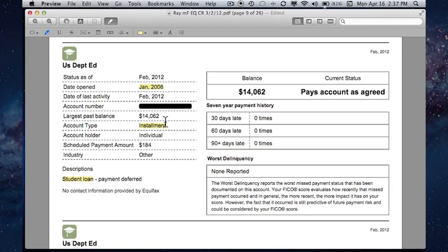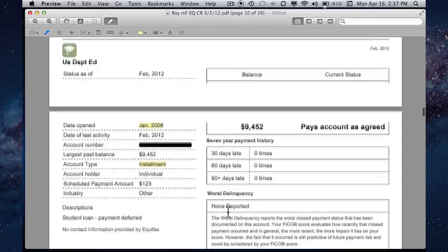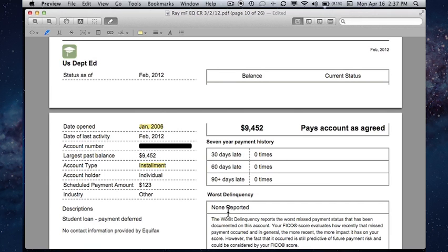If you're a CreditSense client, these reports are going to be important to reconcile your other credit reports to ensure that all of the accounts are accurate, so that you can put them on your list of derogatories and things to audit if there are discrepancies. Okay, now let's continue. Here's another U.S. Department of Education, so another student loan with the balance paid as agreed, no delinquencies.